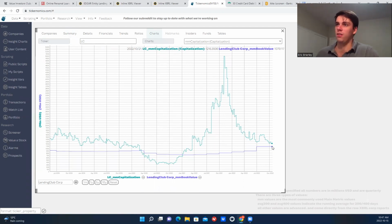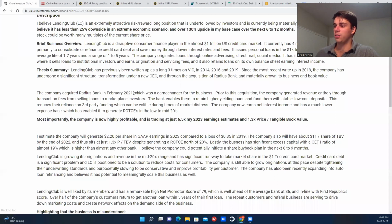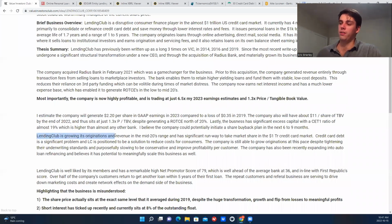So that's probably the changing sentiment around the business, where they're now more of a bank rather than a fast-growing fintech company. Although, as we'll see in this article, one of the things they mention is LendingClub is growing their originations and their revenue in the mid-20s range. So they are a bank, but a very fast-growing bank, which would make them worthy of a higher price-to-book ratio, because that book value is going to grow as they continue to make more loans, become more profitable, and they have a significant runway to take market share in the $1 trillion credit card market.